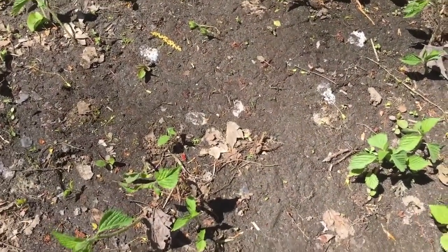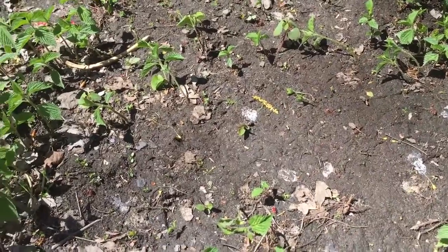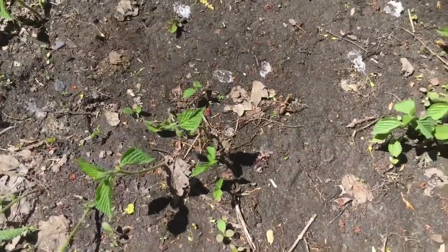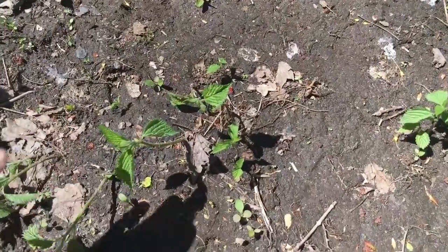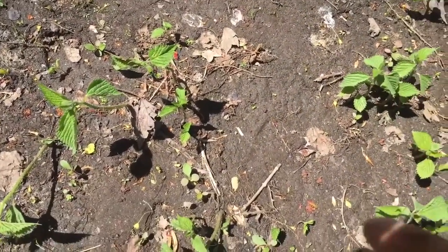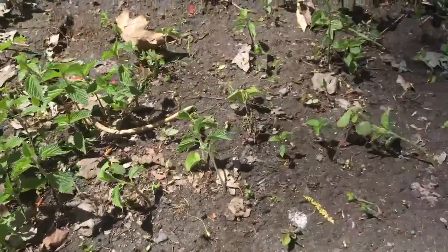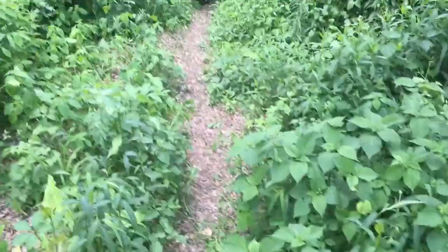I can also do it midsummer, but at the end of the year when this dies and composts, it becomes a very nutritious layer of earth. And so not only am I gonna take this dirt and put it in my garden, but I'm gonna harvest as much of this stinging nettle to turn into fertilizer.